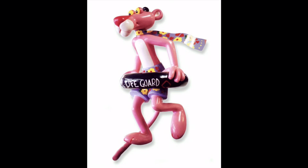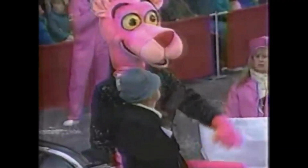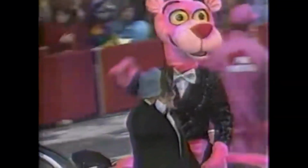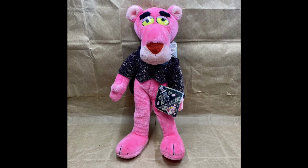His height was 78 feet tall, with his tail being 65 feet. Not only that, he appeared as a costume character with his animation director Friz Freleng, but he was also one of the characters, along with Snoopy, as Macy's holiday ambassadors of 1988.